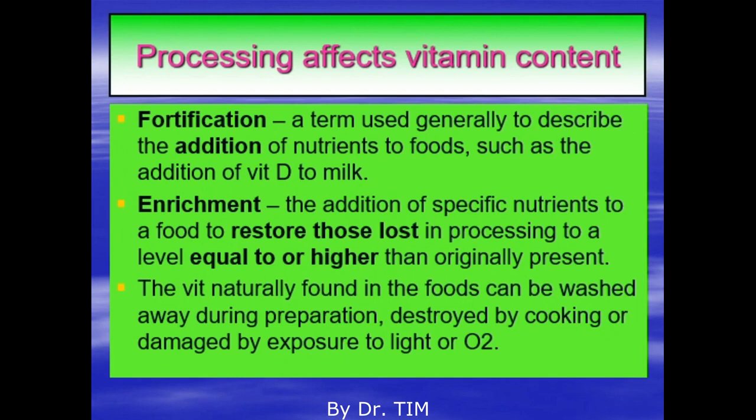Fortification is a term used to describe the addition of nutrients to foods, such as the addition of vitamin D to milk. Naturally or originally, milk doesn't have vitamin D. So during the fortification process, vitamin D is added to milk, so that milk has vitamin D.